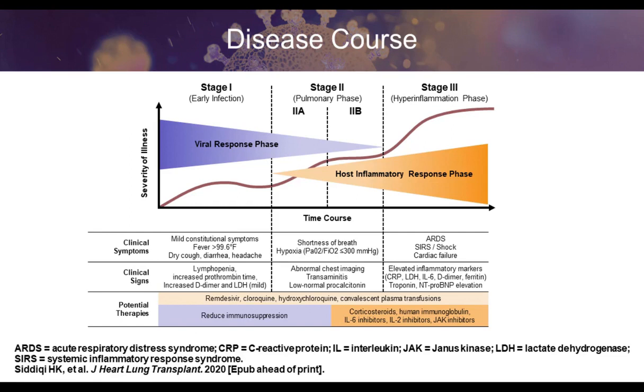I do think it's important when we think about this disease process to understand the different stages of this disease, especially as it pertains to inflammatory bowel disease. The initial stage is the viral response, when patients often have mild constitutional symptoms and fevers. Later in the disease course, we move into the inflammatory response. This is when we see people with respiratory failure, shock physiology, often in the ICU, requiring ventilation.